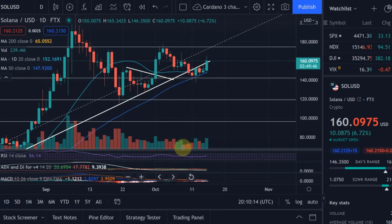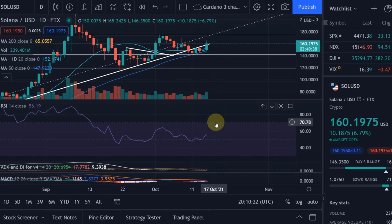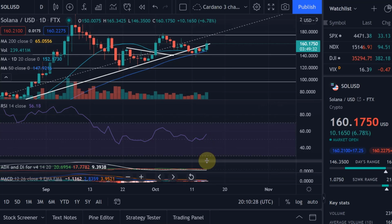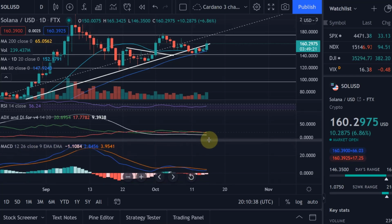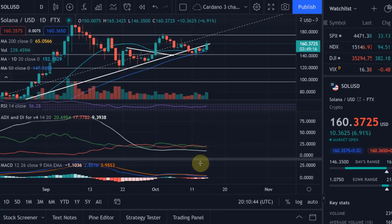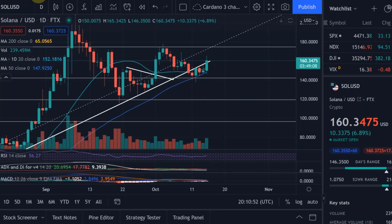We can also see that on the RSI, which is very interesting. We're still above the 50 line, and we have a lot of scope to the upside until we get to the 70 line. I think that is very important. We just came from a retracement. We can also see a bullish cross on the ADX, with the green direction movement line crossing above the red line, a potential buy signal. And I think it won't take long until we have another bullish crossover on the MACD on the daily. I think this is all looking good for Solana. I'm missing a little bit of volume here, but it's certainly important that we broke above this trend line again.